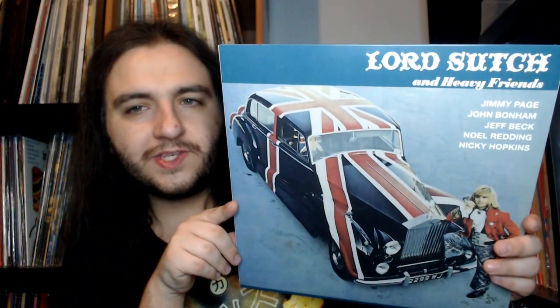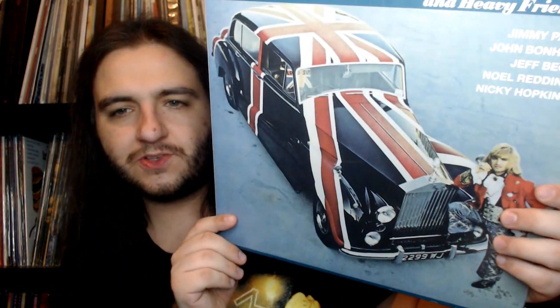Here's Jacqueline. Now here is one that I am actually very excited for, and I will say that when I saw the lineup on this record, just down to the front cover, I was like, I am sold entirely. This is Lord Sutch and Heavy Friends. So of course you have Screamin' Lord Sutch, best known for Jack the Ripper and whatnot, but we have his Heavy Friends, and on here we have Jimmy Page and John Bonham of Led Zeppelin, Jeff Beck, of course, who was in the Yardbirds, Noel Redding from the Jimi Hendrix Experience, and Nicky Hopkins, who had done piano work with, I want to say, the Stones.